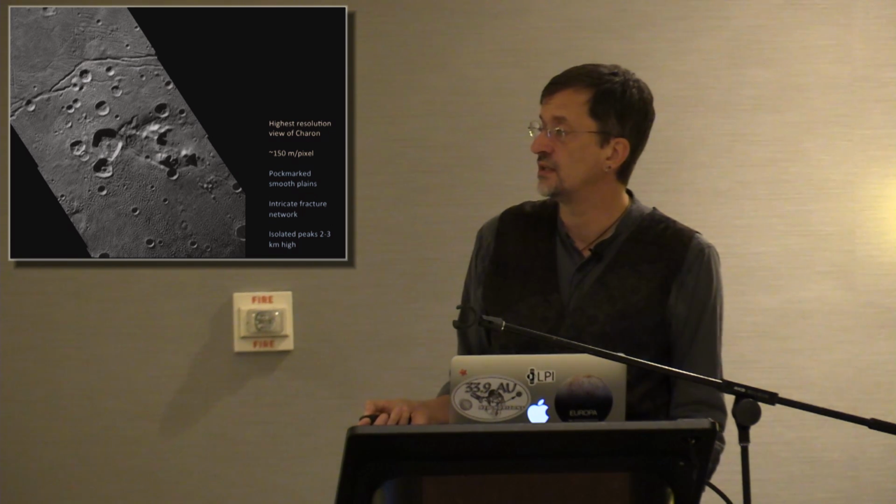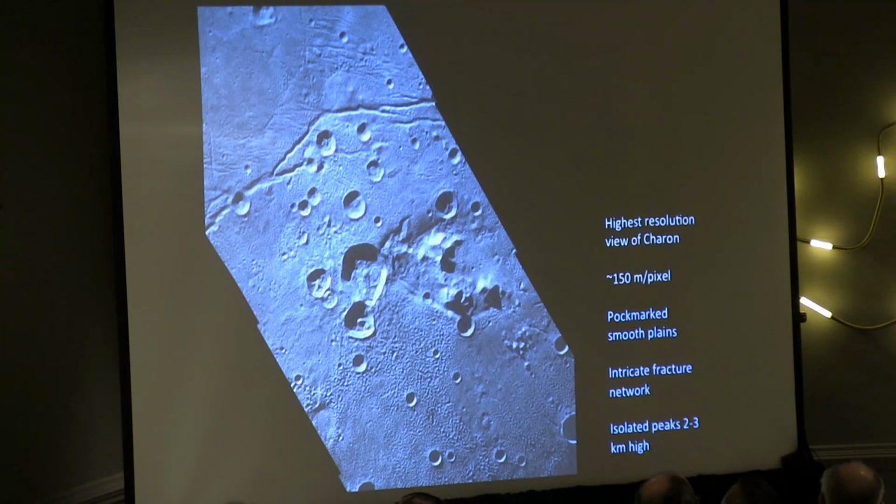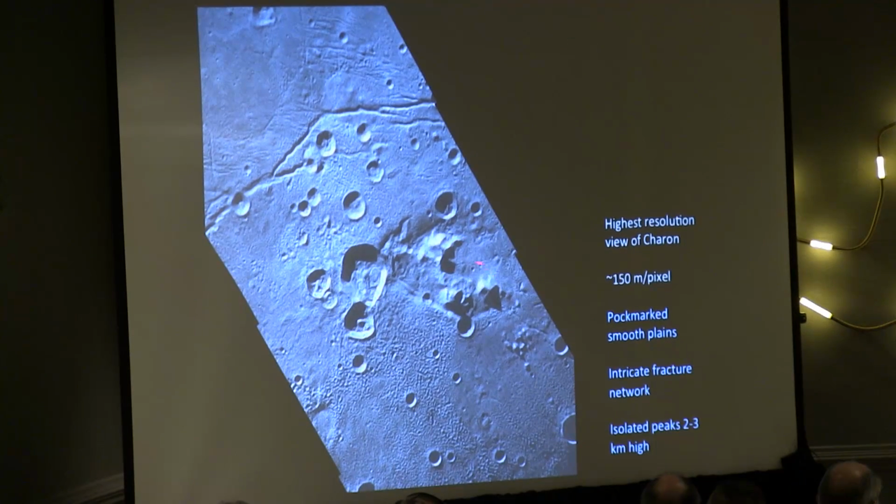Probably just erosion due to sunlight, even though the sun there is about 150 times less powerful than it is here. Then there's these mountains here that stick up above those plains. These are about 2 to 3 kilometers high. Those are probably blocks of Charon's crust that have actually foundered into the interior, and you're seeing only the tips of those remaining standing up above the surface. So they're buried underneath this smooth deposit.